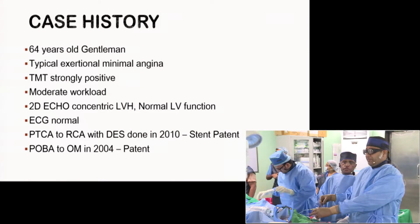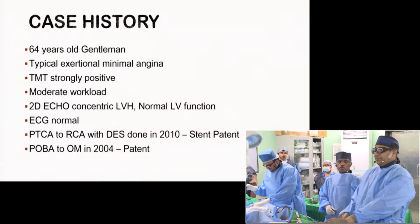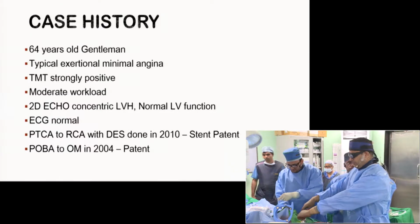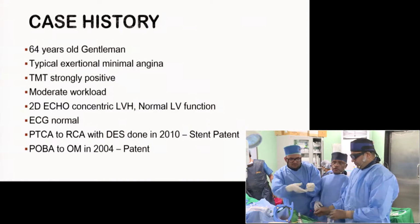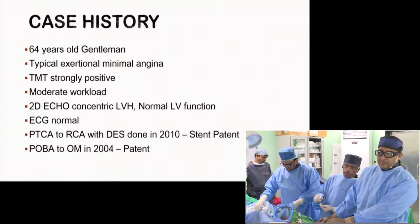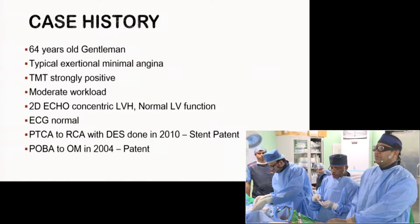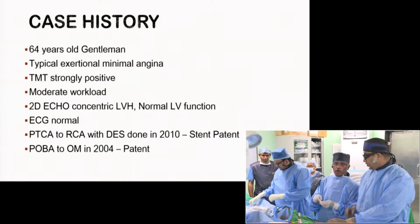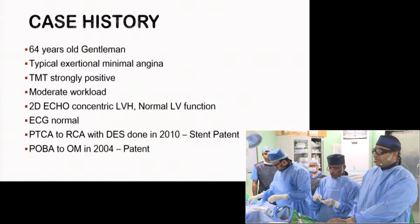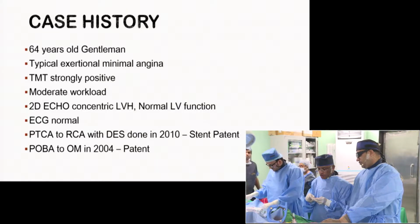He is a 64-year-old gentleman. He had typical exertional angina, and his stress test was strongly positive at a moderate workload. His 2D echo shows concentric LVH with normal LV systolic function, and his routine ECG was normal. He is a known case of coronary artery disease, and underwent PTCA to RCA with a drug-eluting stent in 2010. This time the angio shows a patent stent in the right coronary artery, and the POBA done to the ramus intermedius is also patent. His present symptoms are mainly related to a new lesion in the LAD.